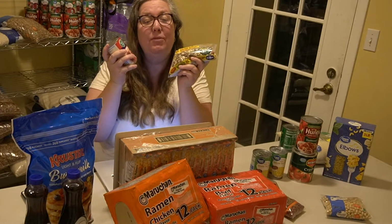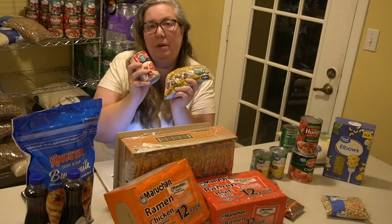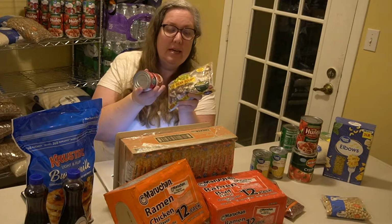Now, admittedly, this is another one of those things where you can add a lot of other stuff if you have it in your fridge. But if you don't, here you've got the basis for a good, hearty dinner. The 15 bean soup is a really, really hearty food. Whether you make it as a soup or leave it a little bit thicker and have it kind of as a stew, I love serving it over rice.